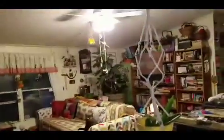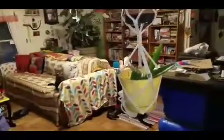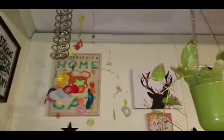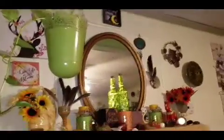You can kind of see what the living room looks like. And I love plants. So the air is always purified. Tabitha! Hi, Tabby! There's my Tabitha girl in magic. And this is the hallway. And yes, I do have things hanging everywhere. Everywhere. Because I like that. It makes me happy. It brings me joy.